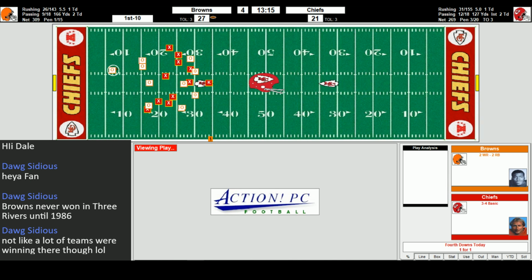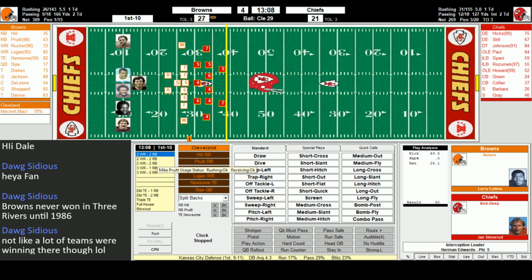Collins, 5, 10, 20, 25, 30, and the ball is loose. Bergmeyer hits him, but Rucker recovers it. And so it's spotted at the 29-yard line. Cleveland has it 1st and 10, 13:08 to go. They lead 27-21.